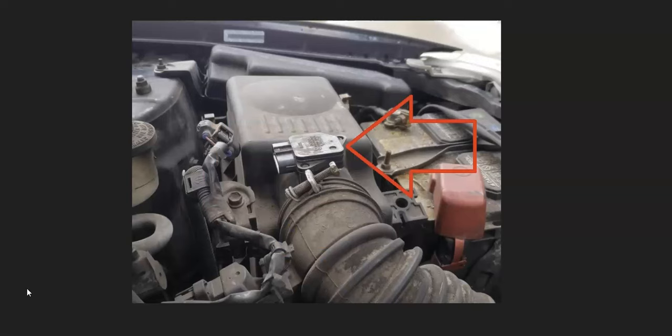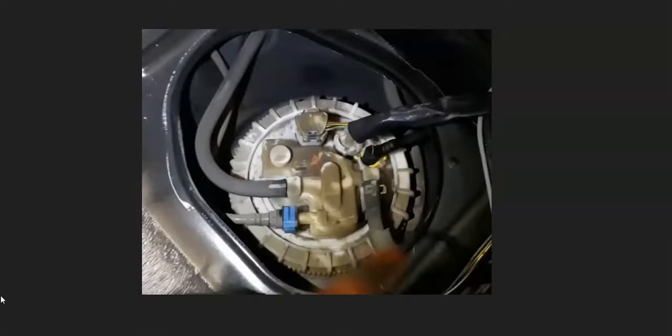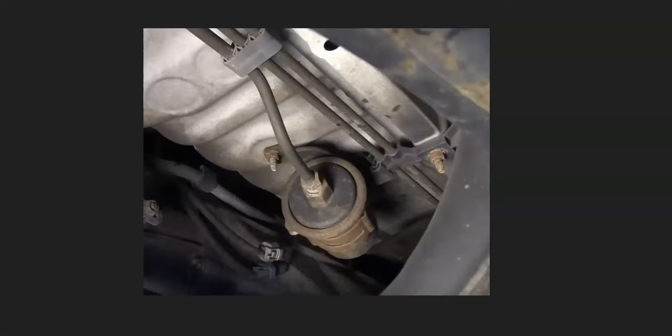And so if the MAF sensor tests good, then the next thing to go and check is going to be the fuel delivery. And this could be like the fuel pump or the fuel filter or things like this. Sometimes there's an inline fuel filter.